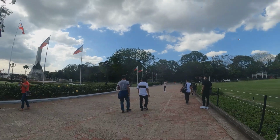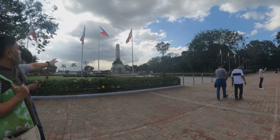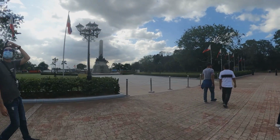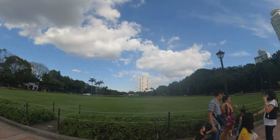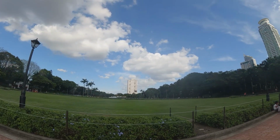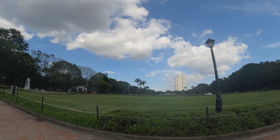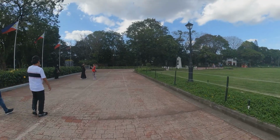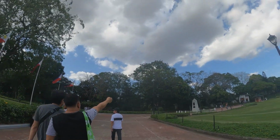Sana yung photo bomber? Sa kabila. Ayun yung... There's the photo bomber. Kasi yung harap talaga si Rizal doon. Ikot tayo. Panira, photo bomber. Pambansang photo bomber. Diba, pambansang bayani. Nasa kabila po si Rizal.